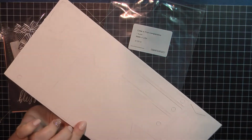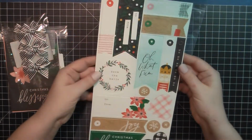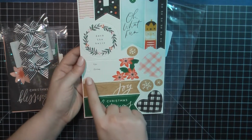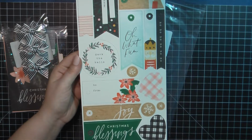And these are not sticky like I'm used to with chipboard. These are perforated that you can punch out, and then you'll add your glue to the back if that's how you want to use them. But great idea to add the little hole punches for the tag, so you could use these on gifts as well if you wanted to.